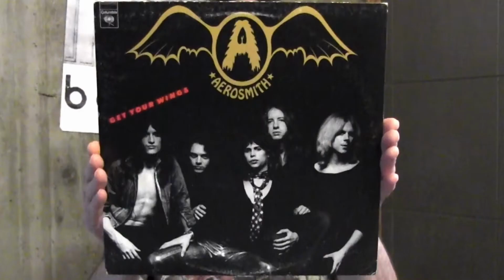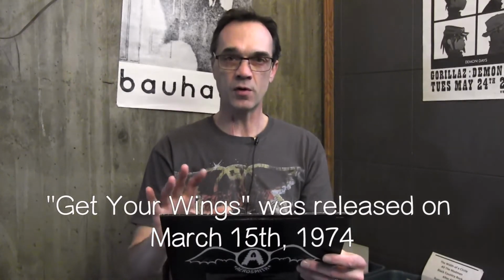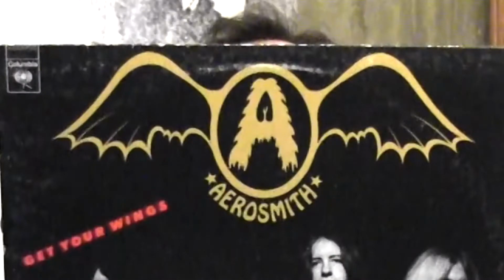1974, Get Your Wings. Black and white photo of the band and a sort of newer early version of the Aerosmith logo with kind of the dripping A in the center. A little weird. Hey, it was 1974. Steven Tyler has his shiny pants on. A good album too. You could hear Aerosmith sort of coming into their own on this record.